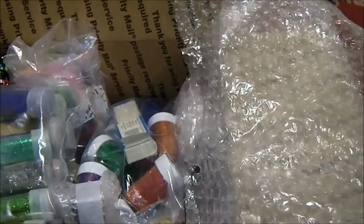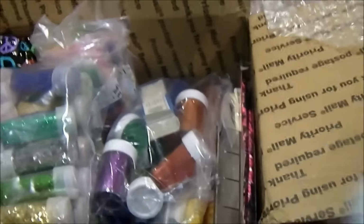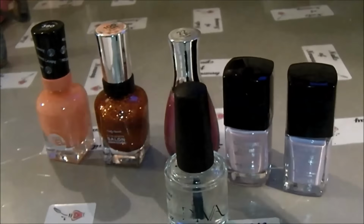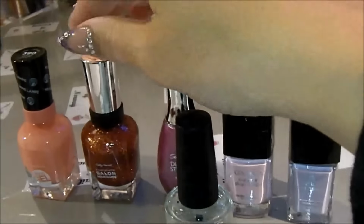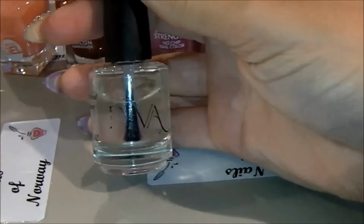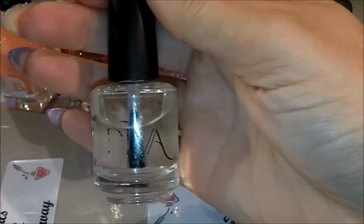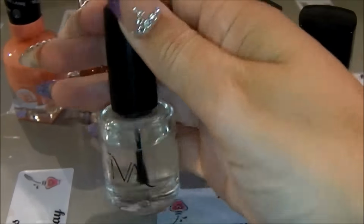I'm going to put these up here, the ones that I can see are polishes or something like polishes. So I'm going to unwrap them. Just a minute. She got me 5 polishes, but she also got me this glitter polish and this gel polish, and this primer was in the package, so I knew that this one was coming. This is DYDC primer. I am so looking forward to trying this.